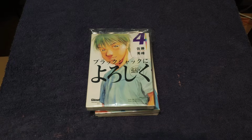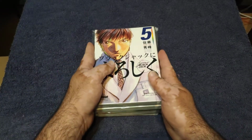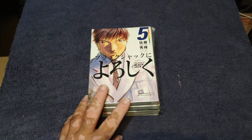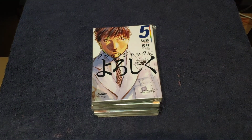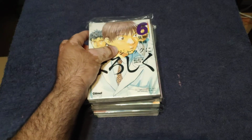And one day I do also want to collect the other Blackjack manga. I believe this is more like a prequel to the Blackjack manga. The other releases are pretty much out of print and hard to find. I do want to collect them in English. And I don't even think there's a Dutch edition.